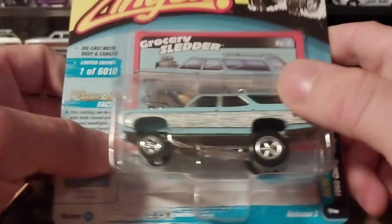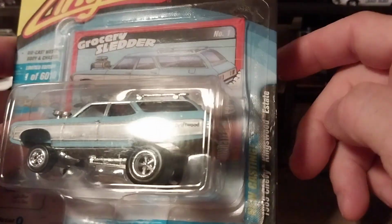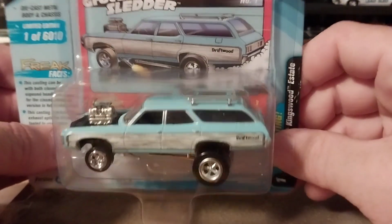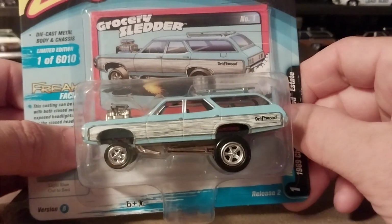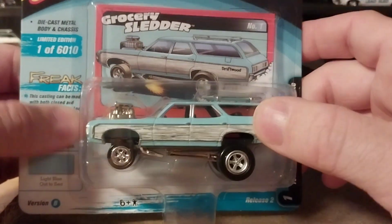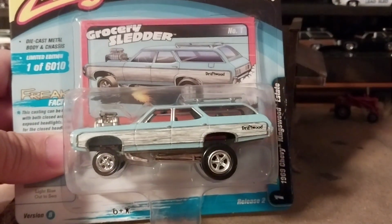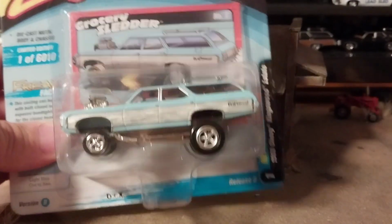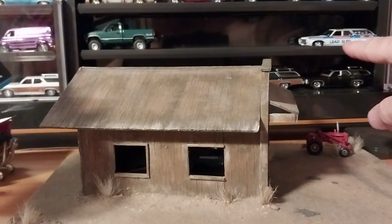It's a new model, as it says. Yeah, new model, new casting, but it is a new casting for Johnny Lightning. It's an old casting for Autoworld, but since they're both owned by Round 2, it's okay. So anyways, this, as far as I know, is the 11th version of this casting, the 69 Kingswood Estate from Autoworld. There are 10 from Autoworld, which I showed you 9 in my last video, with this guy up here that you can see a little bit in the corner, the lead sled.